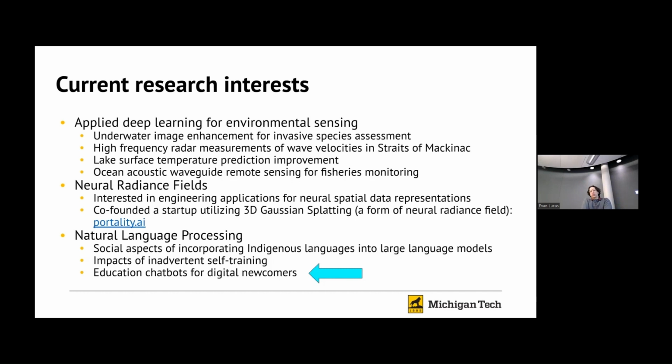I also have some interesting ideas in NLP. I think they're interesting, about the idea of inadvertent self-training. So ChatGPT is something that everyone uses now. People are creating web pages with it. And if you're familiar with how large language models are trained, it typically involves scraping a large portion of the internet for training data.